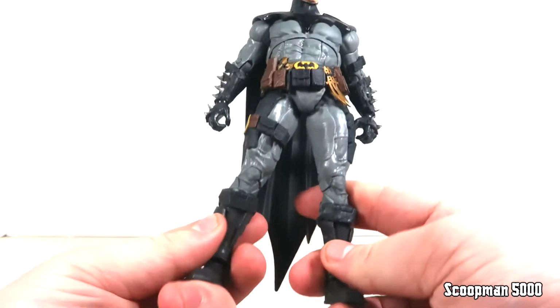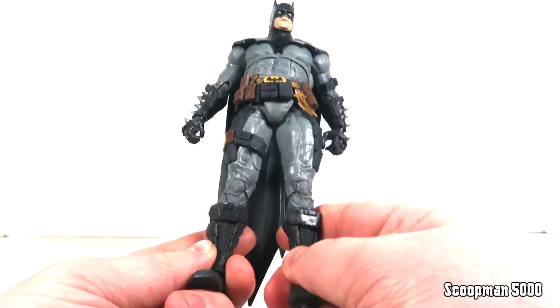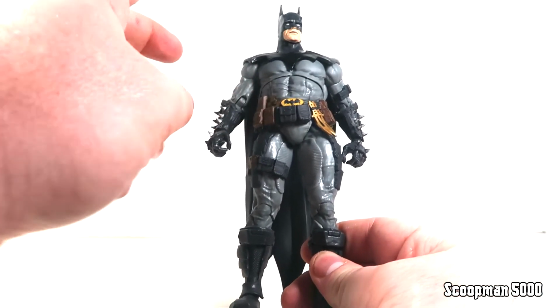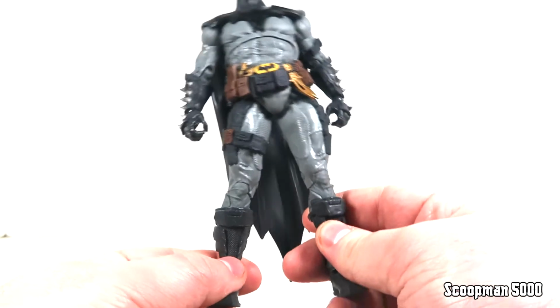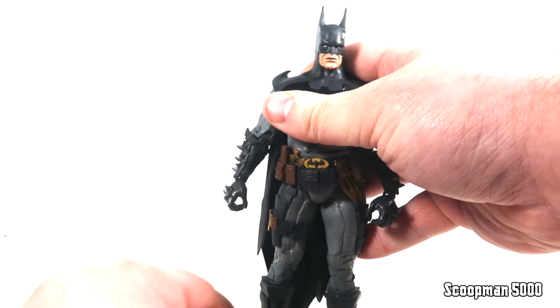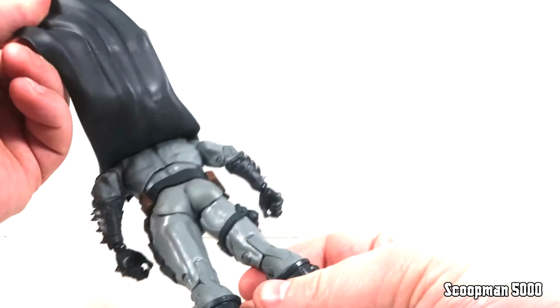Down when you get to the legs, I feel like they're kind of bowed out. It's kind of hard to get him... He's almost got a whole slouch thing going on. The torso's a bit misaligned and the legs are a bit misaligned. I can't really seem to get him perfectly straight standing. Seems like one leg is maybe longer than the other. On the back, you don't get much detail.